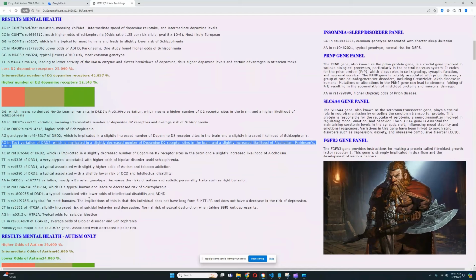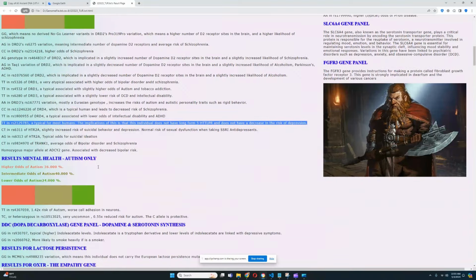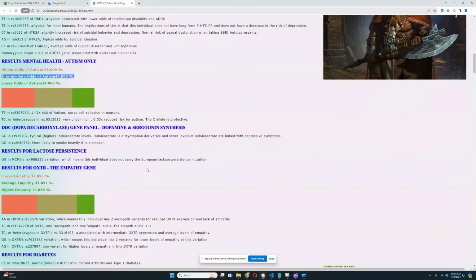She does not have long form 5-HTTLPR, so she's got short form 5-HTTLPR and a slightly increased risk of depression. She's got a predisposition to intermediate odds of autism. She's got typical or higher levels of indoleacetate. I'm not sure how to pronounce that. It's essentially a tryptophan derivative, and it's linked to protection from depression. She does not carry the European lactose persistence mutation. She's predisposed to average levels of empathy, which is really good to see.